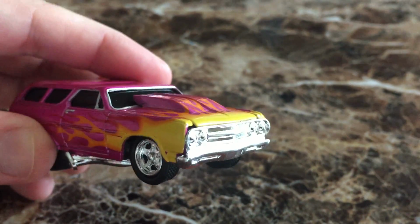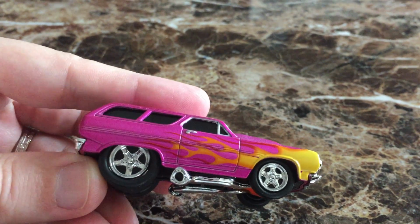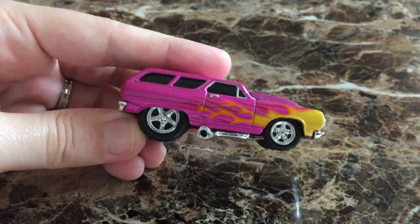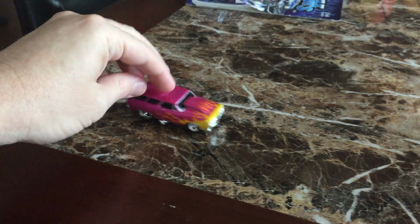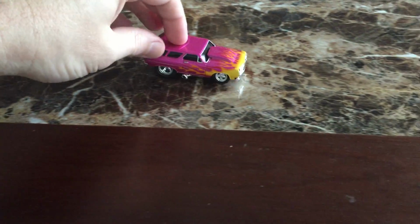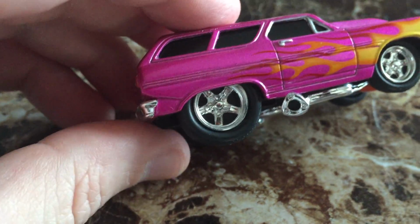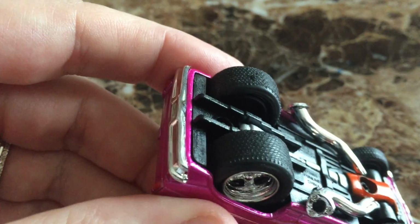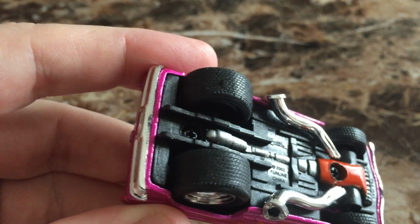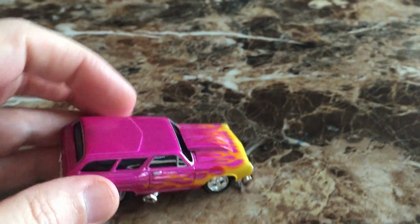So again, it is the Muscle Machines 65 Chevelle Wagon. I can tell it probably didn't roll that good. Yeah, there's a... I don't know. Something there on the wheel that's sticking up. Anyway. Pretty cool. Funline. I guess Funline's the company that makes it.